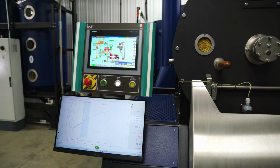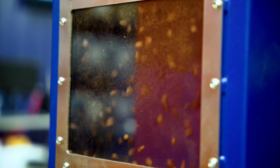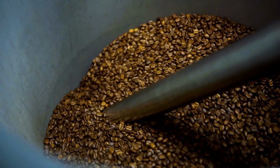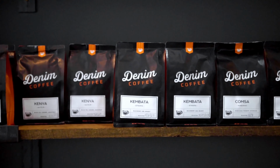To pay attention, we've implemented a lot of different controls here. So things like moisture meter, color tracking, color scoring for all the coffees, density tracking, and then cupping every coffee. Every coffee that goes to the roaster gets cupped on the table, scored, and we make sure that the quality is good before it goes out. That is the goal of Denim Coffee, to make better coffee, and those are some of the ways that we do that.